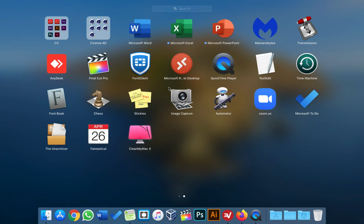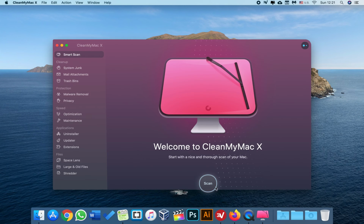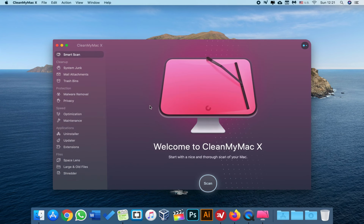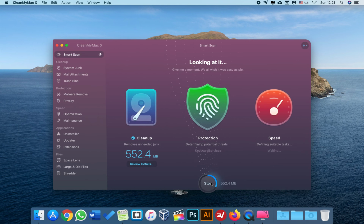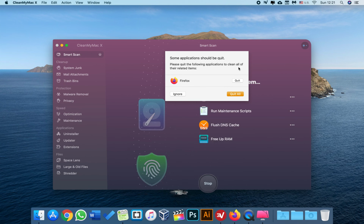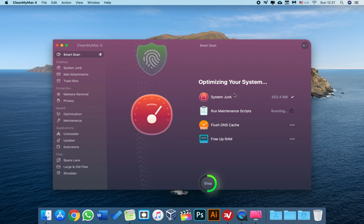The next app we're going to be showing you is called CleanMyMac X or CleanMyMac 10. Now this app, I wouldn't call it an antivirus app so much as a junk removal app. What you can do is click scan and it'll go ahead and look through all your apps and all your files and see if it can remove stuff that it thinks you don't need. So I run this a couple times a day. You guys can see that I'm clearing out 500 and so megabytes right now as we speak, 500 megabytes of junk files.